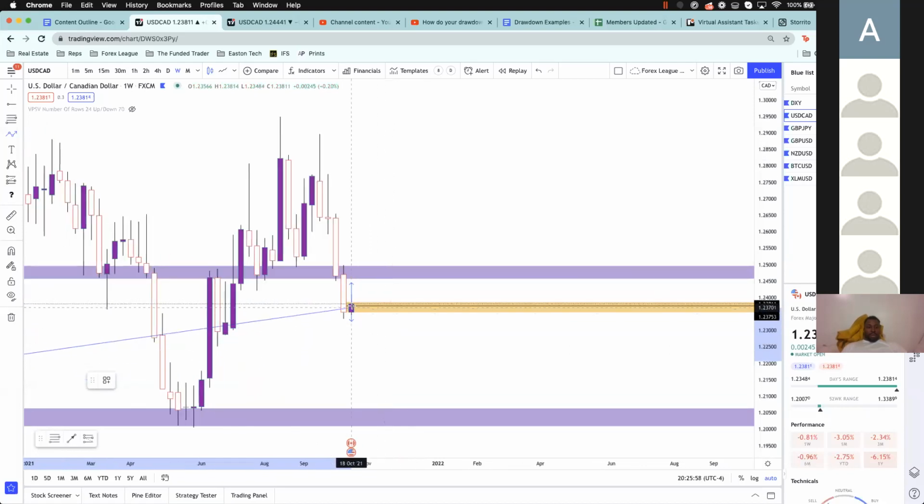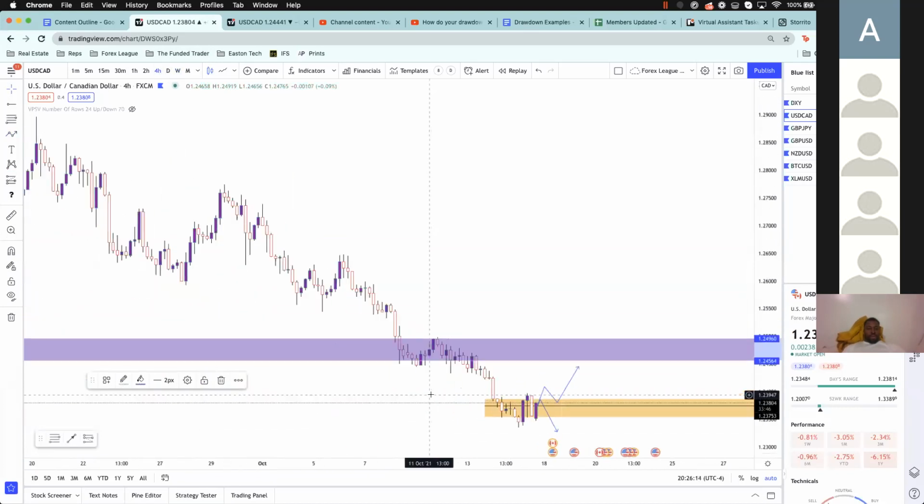What we do need to see ideally is some sort of pullback. And we do have the resistance level at like 1.245. So if price can pull back into this area, that would definitely be kind of the best area to get in on an entry. But let's take a look at the lower time frame, the 4 hours.